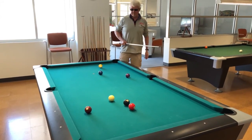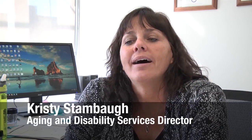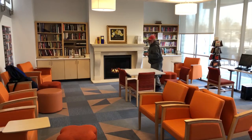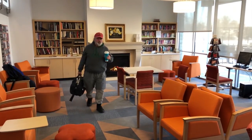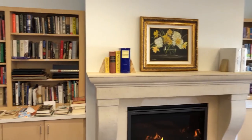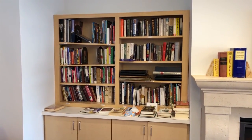There's 3 billiards tables, and they're often all being used at the same time. The other surprise for us at the new senior center was our library. The library is kind of tucked in the back of the building, but we have a beautiful fireplace, and it overlooks an outside patio with flowers and raised flowers, and it's a really nice space. So at the library, you take a book and bring any book back. There's no big process. Really, it helps us to keep our stock fresh.